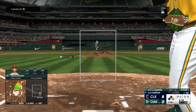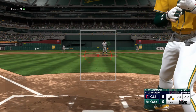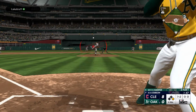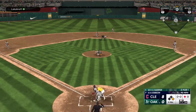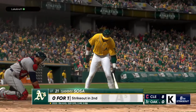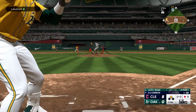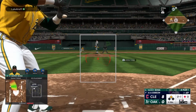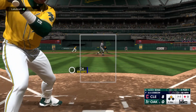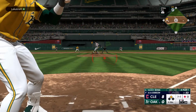Bryce Harper would be one of the guys considered a face of baseball. He was also a face on the cover of MLB The Show back in 2019. Runner on the go. Swing and a miss. Throw to second and great jump. Here's the Oakland cleanup hitter, Sammy Sosa. Swing and a miss at 100 miles an hour. That one inside, and it's a ball and a strike. Runner at second here, one gone.